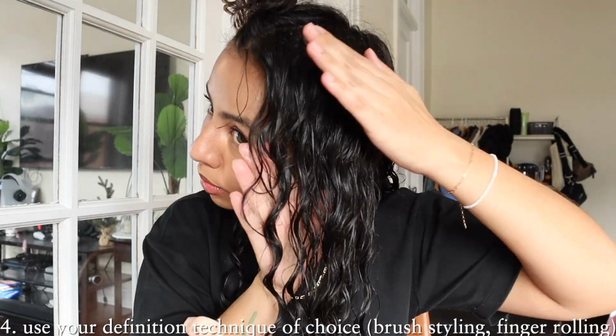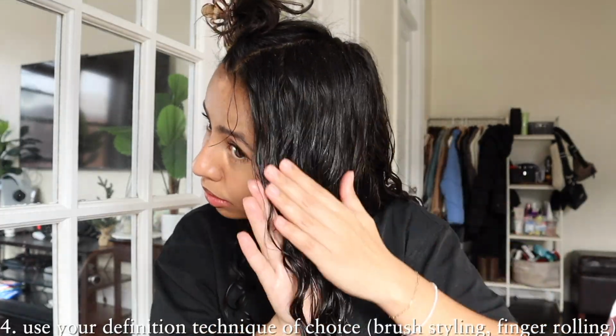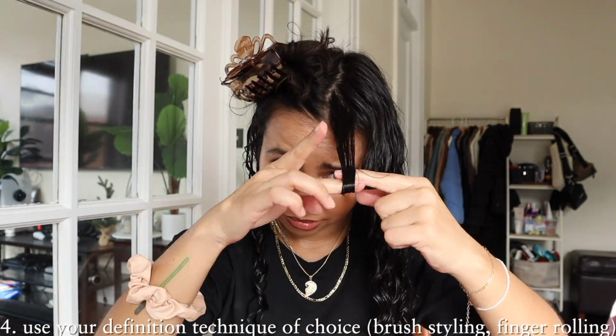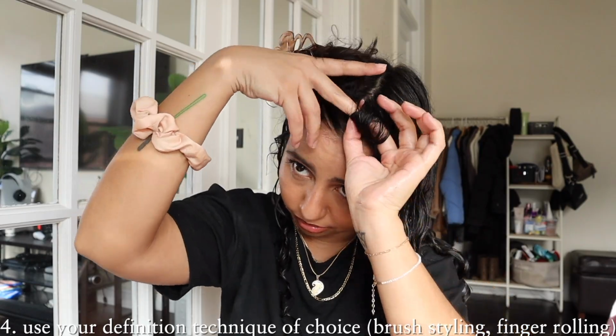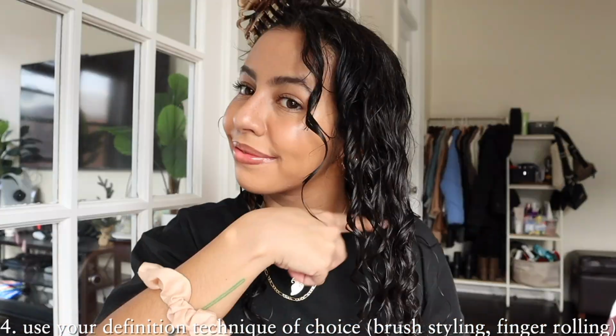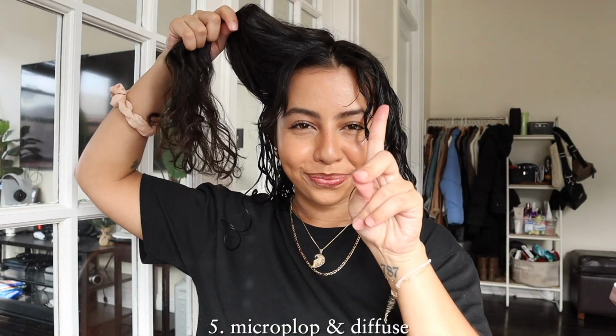It is important though to keep the gel at a minimum. Do not try to OD or create like the strongest gel cast ever, because this will still overwhelm your hair even if you had a lightweight wash day routine prior to it. So after all of this work, obviously do some microplop and then go diffuse.